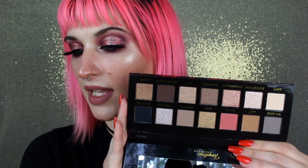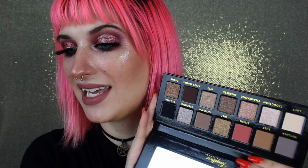No pressure. They also sent me the Temptress palette, which is duping the Anastasia Sultry, and I'm really excited because I don't own that palette, and I can't wait to play with this. There's so many pretty shimmers. I was actually going to potentially do this one today, but I ran a poll on Instagram stories and you guys voted for this one by just a little bit more. So I'll play with the Temptress soon.